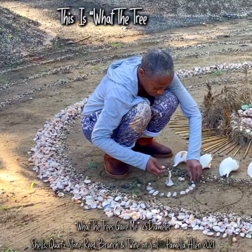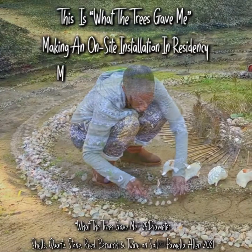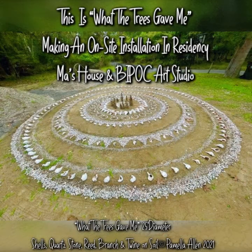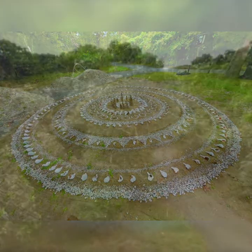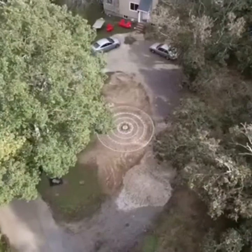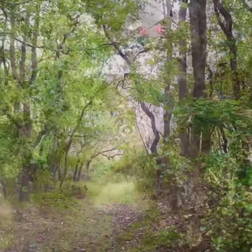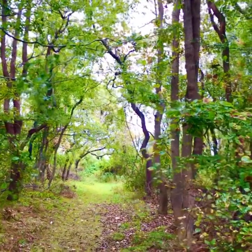So the first day I visited Ma's house, it was long before I did the residency. As soon as I opened the car door, a monarch butterfly met me, right over the place where this mandala is, and I only made the connection just recently. It's quite magic, really, and a wonderful, wonderful introduction to an incredibly magical space.